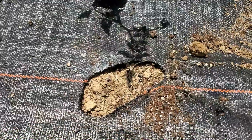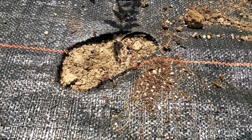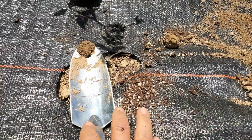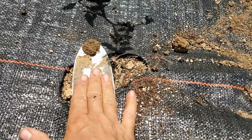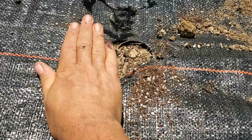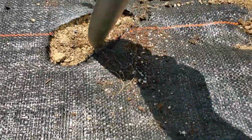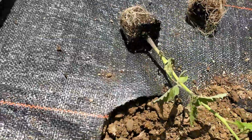Alright, so the holes, the size doesn't really matter, guys. Just keep them as small as you can. We had to go buy a different trowel than what we usually use, because this one, as you can see, is a narrower trowel. The one we had was probably bigger than my hand width. This one is narrow. So it fits down in the smaller holes perfectly.